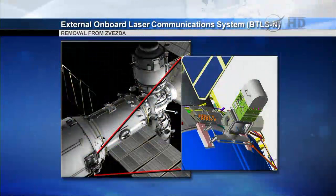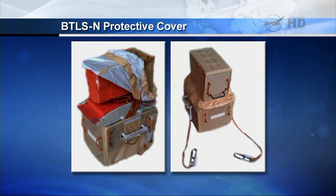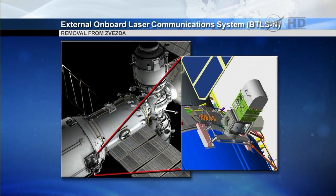That communications experiment system was installed 2 years ago in August of 2011 during a spacewalk on Expedition 28 by cosmonauts Sergei Volkov and Alexander Samokhutyaev. That hardware, the SLS laser communications system, rests on what is known as a universal work platform that is attached to the starboard side of the Zvezda. There is a universal work platform on the port side as well.